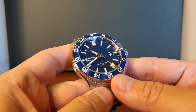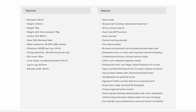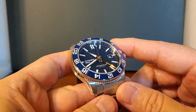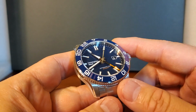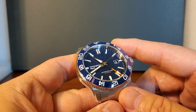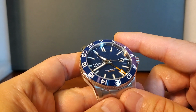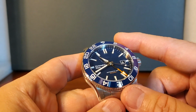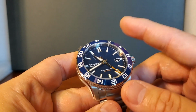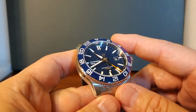So while I just sang the praises of the Trident GMT, there's one area that is worth noting. On their website, the time discrepancy or the accuracy is described as minus 20 seconds to plus 20 seconds a day, which is pretty much average. To put that into perspective, a COSC certified watch's accuracy is minus 4 seconds to plus 6 seconds a day. In my test on my model, I've been getting plus 11 seconds a day, which is quite a bit of a difference from their own website. So it is worth noting because I'm not sure if it is a typo or an error on their website, but the actual testing results came in at plus 11 seconds a day.